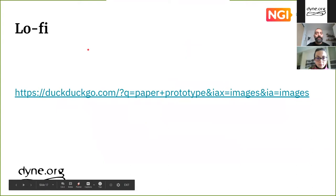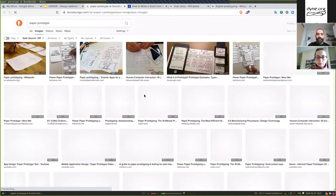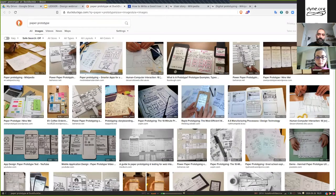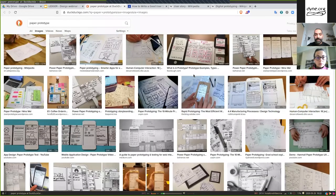So here in the lo-fi, there are many tools to make lo-fi designs. But for me, one of the most effective is paper prototyping. Paper prototyping is you just sit at a round table with a lot of people with different backgrounds, different stakeholders and designers, engineering, marketing, business owner. And you start to sketch, and you say, I think that if we want to follow these user stories, we want to create maybe a page on an app or a website. You start sketching. Why is this important? Because you can have instant feedback.